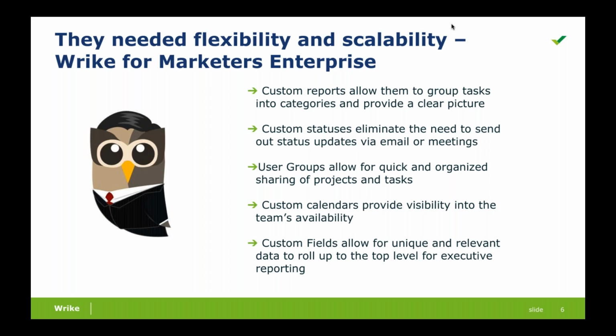They were able to create specific user groups inside of the tool to really help themselves organize their work by specific people who were doing it. They were then also able to get custom calendars that will allow them to provide visibility into their team's paid time off, work from home schedules, and other out-of-office days where certain resources were not going to be available to complete tasks.